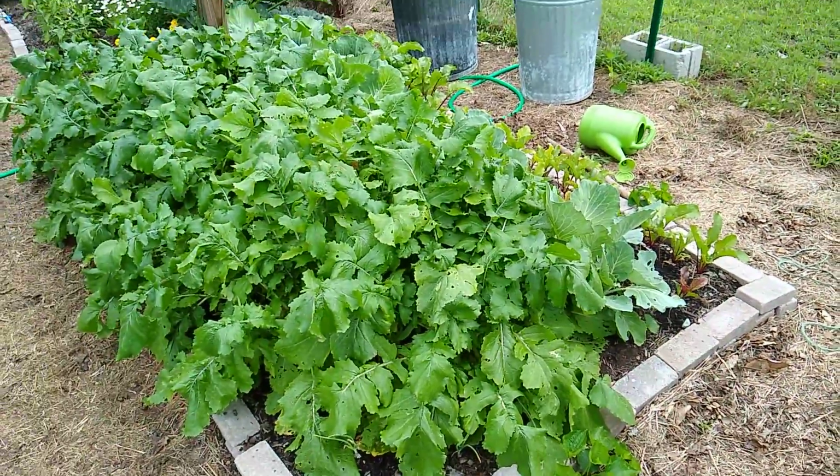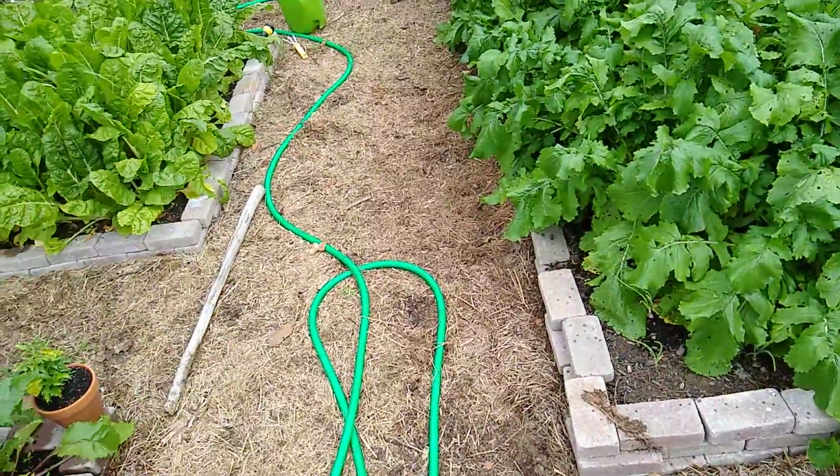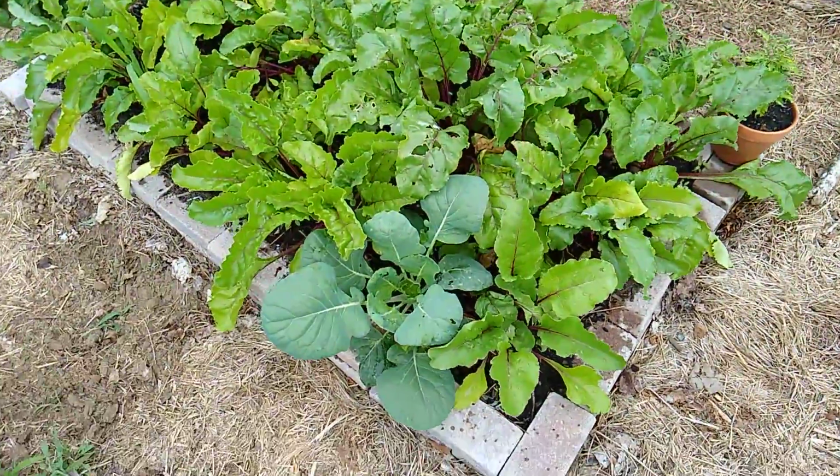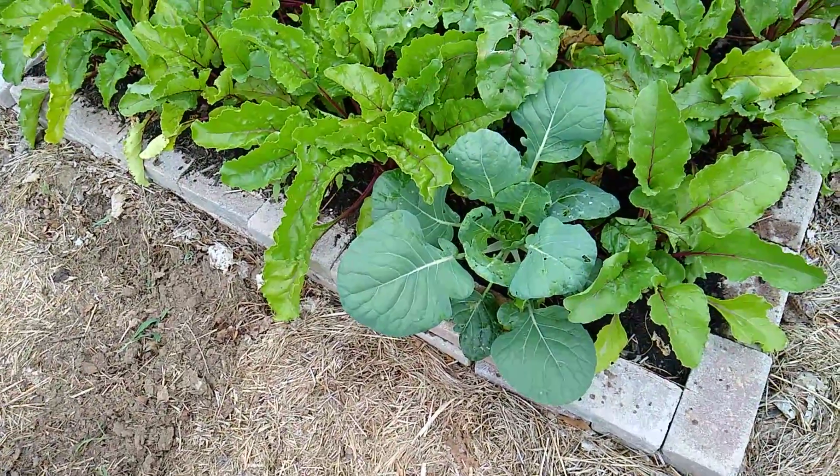Alright everyone, it's time for another garden update. It actually just started sprinkling a little bit, so I don't know. I'm not going to fear the rain or anything. You can see my one Brussels sprout that came up. It's doing well, so I guess I'll get a good meal of Brussels.